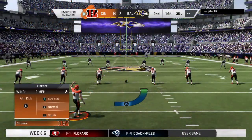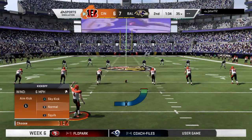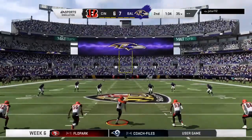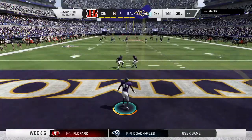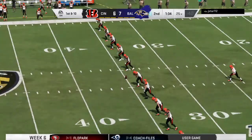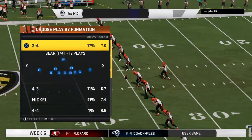And to me, that bodes well for them. If they need him late in the game, his confidence should be sky high. So we're back to a 1-point game now as the kickoff comes. And that'll carry over the back line of the end zone for a touchback.